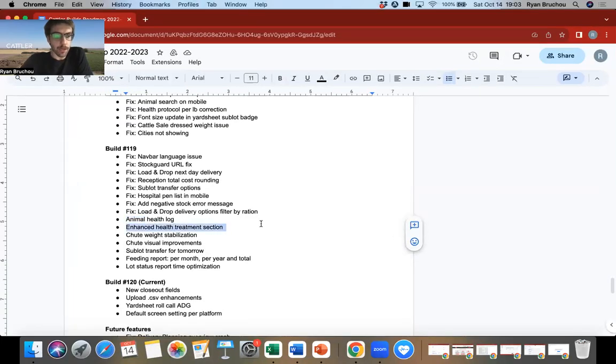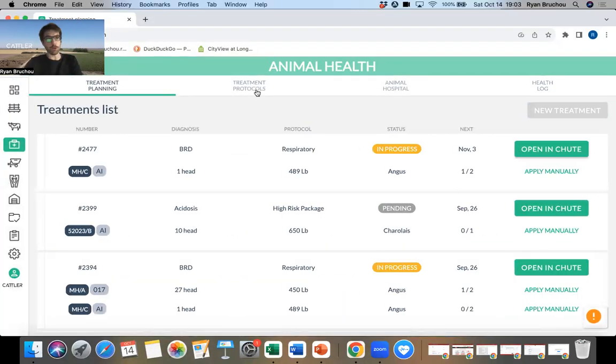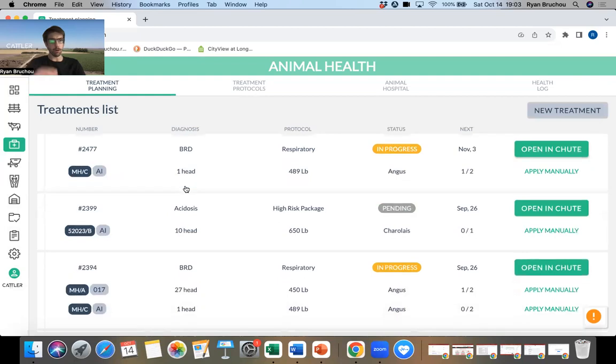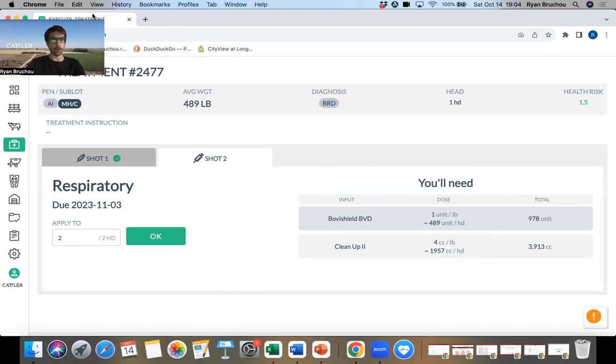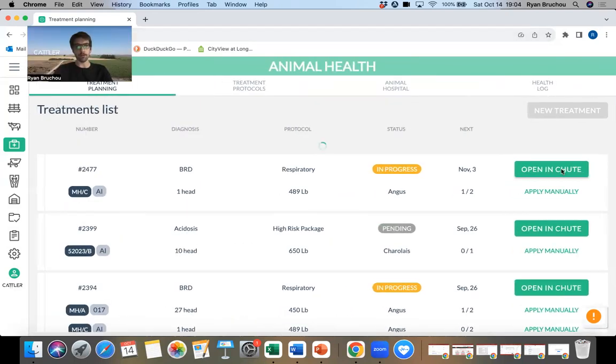So the enhanced treatment section, what does that mean? It is what I was showing you before. Once you have the treatment protocol in which you decide what you're going to be applying, this new enhanced section is a little bit cleaner than it was before, first and foremost. And secondly, for those that don't have the Chute processing section, you're going to be able to make an application of that shot directly, or be taken from here directly to the Chute section.